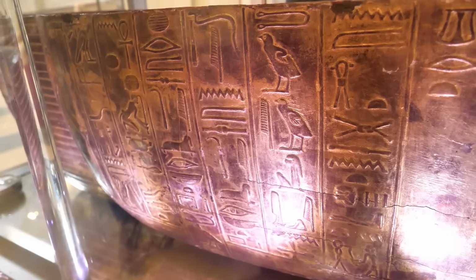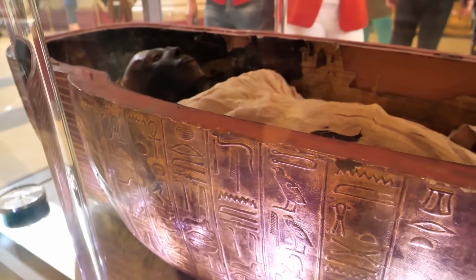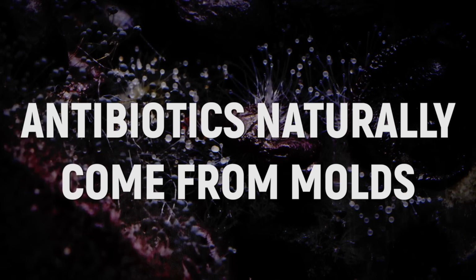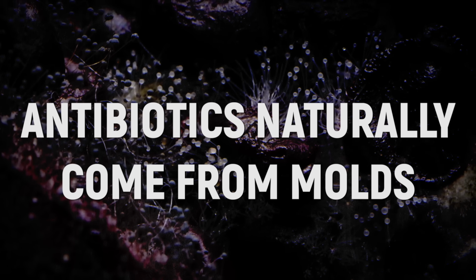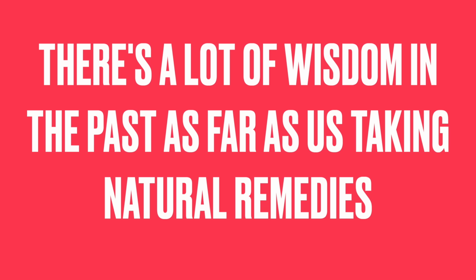Antibiotics have been around for a very, very long time, but they weren't necessarily called antibiotics back then. They were just taken by some bit of wisdom. Even 1,000 years ago, they found in a Nubian mummy significant amounts of tetracycline. Where did that come from? Antibiotics naturally come from molds and other microorganisms in the soil. There are even antibiotics in the mold in bread. So I think there's a lot of wisdom in the past as far as us taking natural remedies for various things. Who knows how that culture got that tetracycline, but it's been there for 1,000 years.